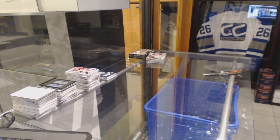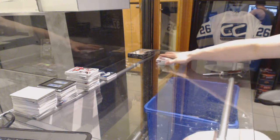All right, coming up next, SP Game Used and Black.